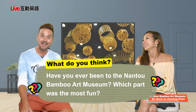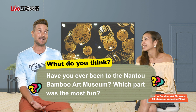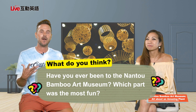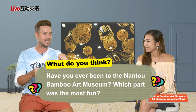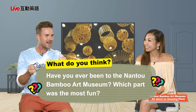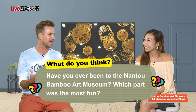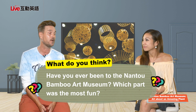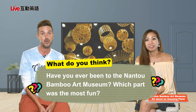No, I haven't been, but I really want to go just because, like I said, I have this fascination with bamboo. I love the way that it feels. I love that it's like so bendable. That's right. But it's so strong. To me, I just think it's one of the most perfect materials to use for building things. I'm fascinated by it. Definitely. So I would definitely love to go to this museum because, yeah, I am a fan of the bamboo.